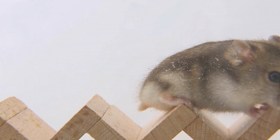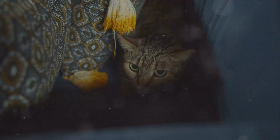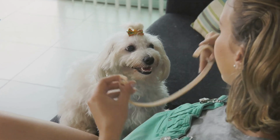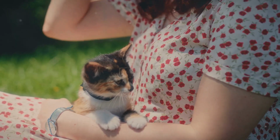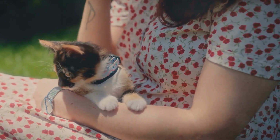Are your pets included in your earthquake preparedness plan? This question is more crucial than you may think. As we navigate through life with our adorable companions, it's vital to remember they are just as vulnerable during emergencies, if not more. Today, we're going to discuss how to secure their environment, compile an emergency kit, ensure proper identification, and create an evacuation plan specifically for them. So, let's dive in and learn how to make sure our furry friends are safe when disaster strikes.